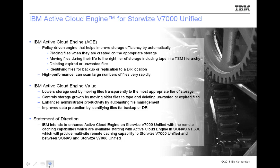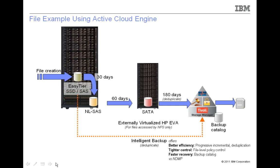One of the things that we announced last month as a part of the V7000 was this Active Cloud Engine. What this allows you to do, especially in the file, not the block, but in the file, is a policy-driven engine: when the data is created, you get to identify where you want the data positioned. Do you want it in the high-performance drives? And then at a certain point in time, do you want to move that data? How do you move the data? When do you want it to expire and be deleted? So that's what we call the Active Cloud Engine. And I've got a chart on the next one that shows an example.